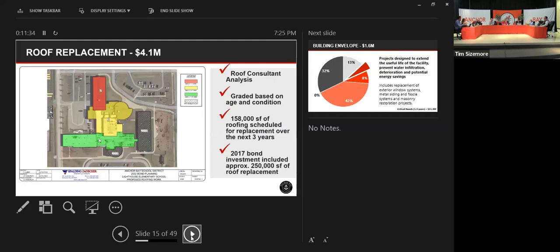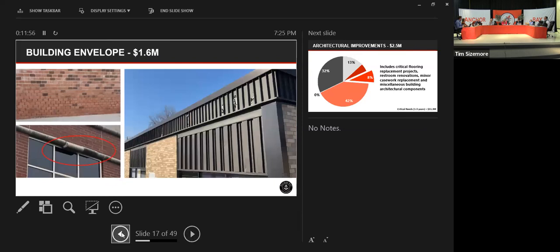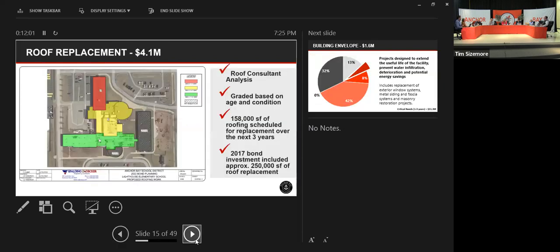And so this would just be an example of the work that was performed. So this is Lighthouse. You can see some shaded areas that show stuff that was done recently versus stuff that's older. And so they looked at it based on age and condition. And this 4.1 equals about 158,000 square feet of a roof replacement. Now, the 2017 bond did include about 250,000 square feet worth of roofs, but we'll see later on the impact of time that has on your roofs and everything 2003 and prior.